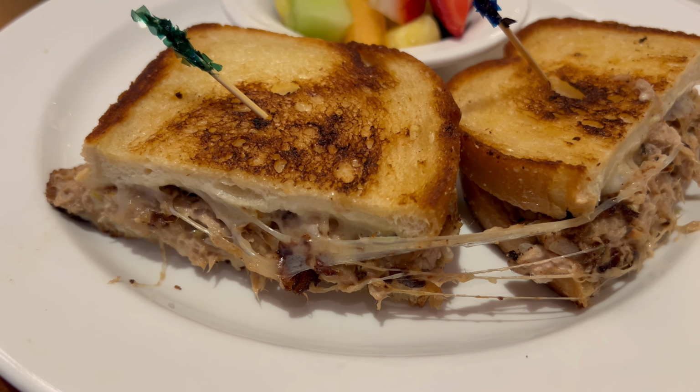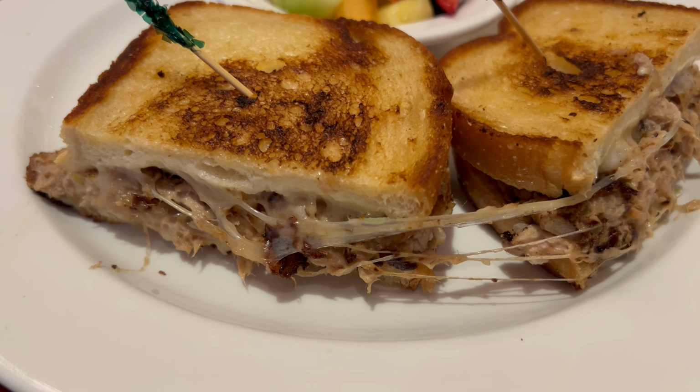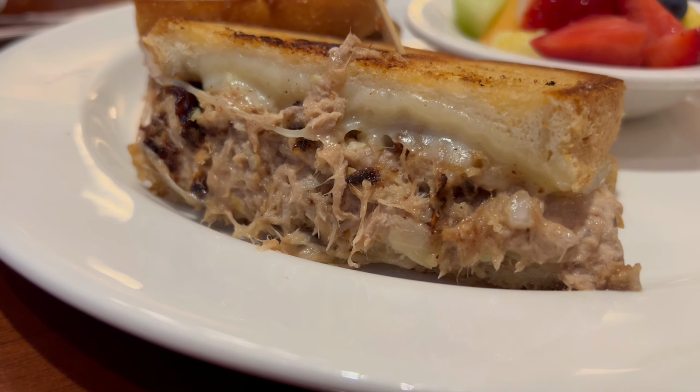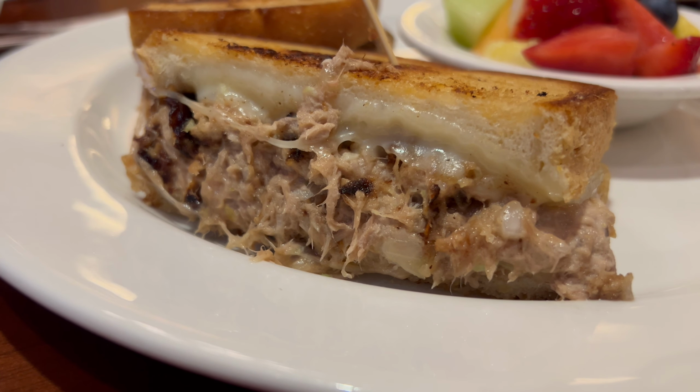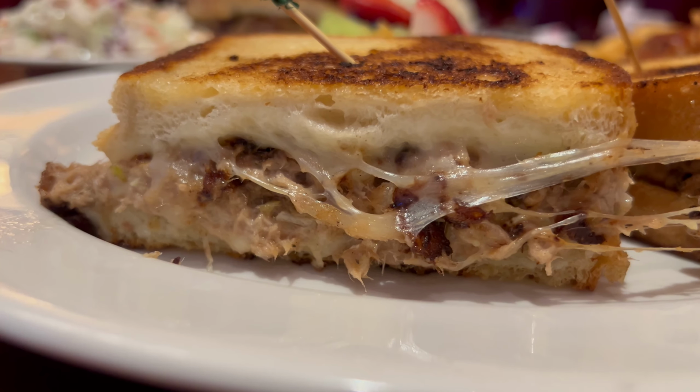A nice sourdough bread here, well buttered and well toasted, good crunch, and holding up to the weight of this tuna. I like this quite a bit. The tuna itself is very nice. It's well seasoned, but not a ton of mayo, so it's not too creamy. It actually lets you appreciate the flavor of the tuna much more.